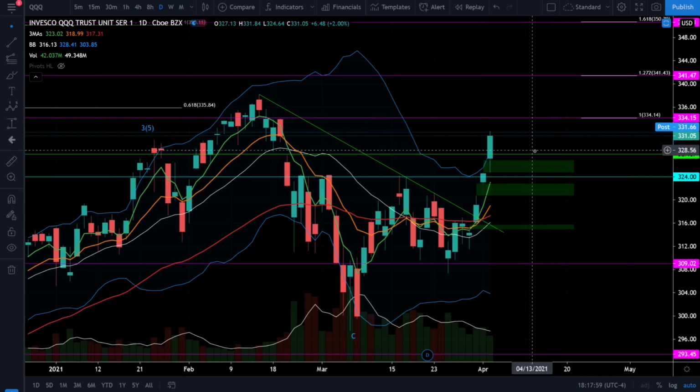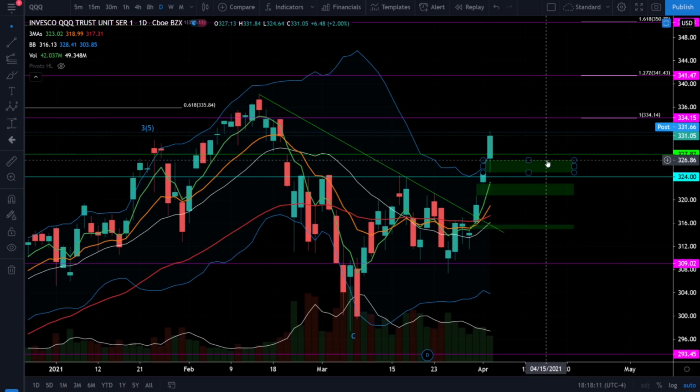Now, if we start seeing any amount of pullback, it's still possible that we find support above the gaps around 327. As you can see, the top of the gap is in the high 326s, so it is possible that we find support at the top of that gap, and in a very bullish market, we will see buyers stepping in and buying up that dip before the gap fully closes.